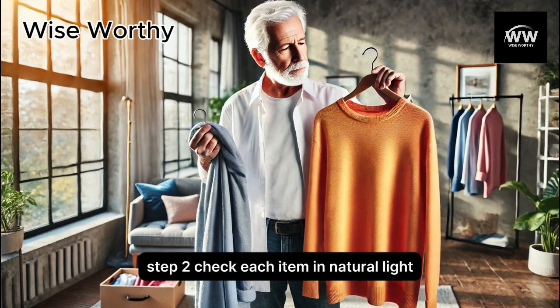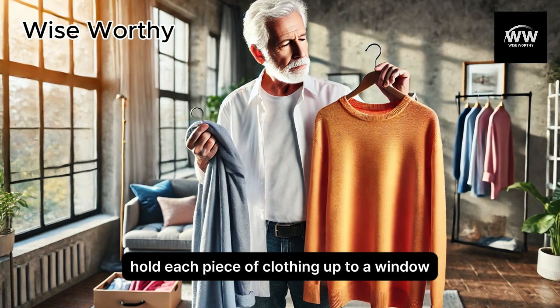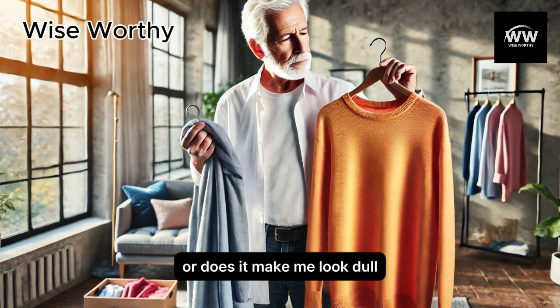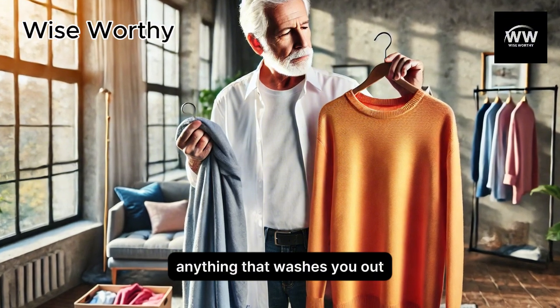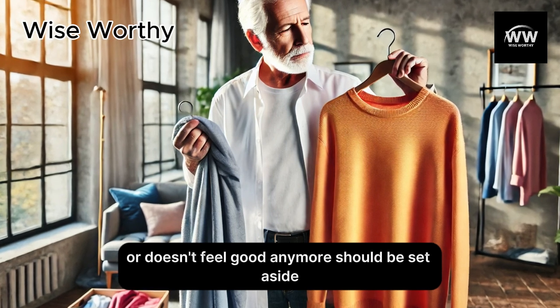Step 2, check each item in natural light. Hold each piece of clothing up to a window or stand in good lighting. Ask yourself, does this color brighten my face, or does it make me look dull? Do I feel good and confident in this color? Have I actually worn this in the last year? Anything that washes you out, makes you look tired, or doesn't feel good anymore should be set aside.